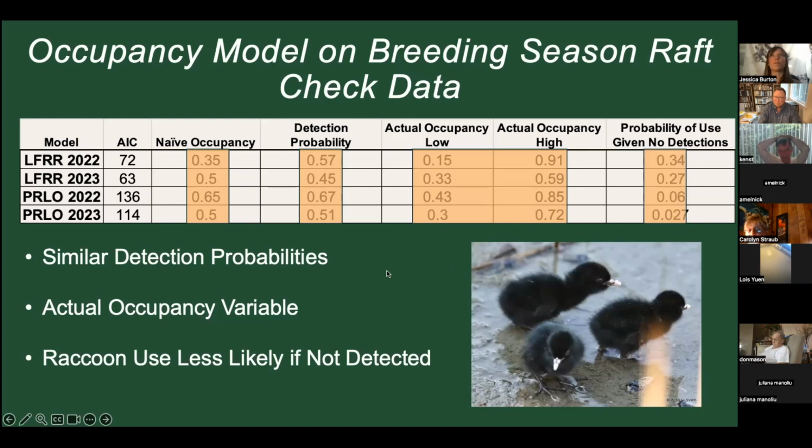And finally, here we have the probability of use given that there were no detections within the season. So it's quite low for raccoons, but relatively high for rails. So they could definitely be used without being detected. The main takeaway from this is just that it's a wise idea to supplement raft checks with other methods of counting and quantifying raft use, so doing those high tide surveys or putting cameras on the rafts, because what you're seeing is just a tiny portion of the picture when you're just looking at raft check data.